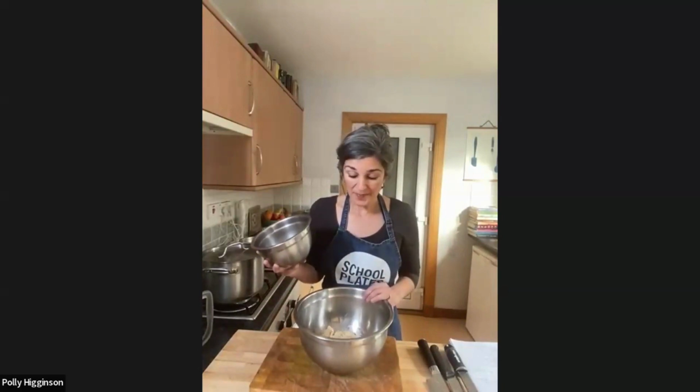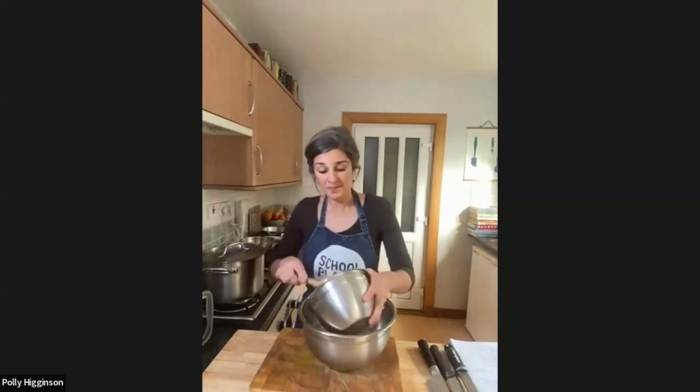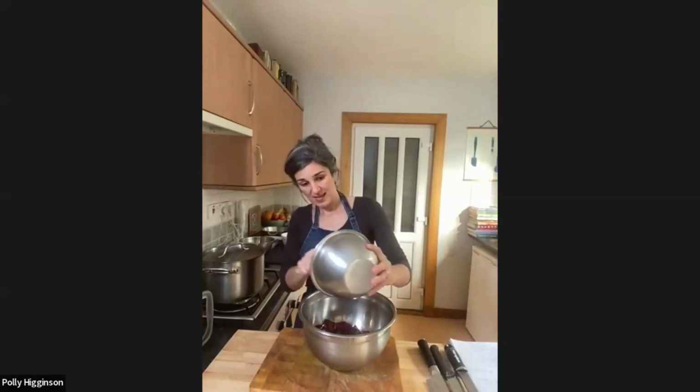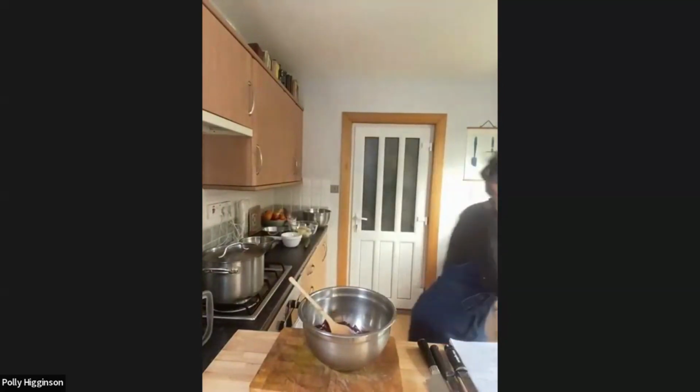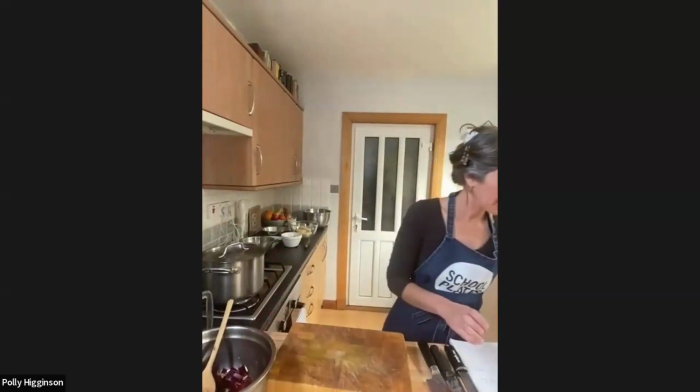Buying it raw and cooking it yourself, or buying it pre-cooked, is really economical. So I've got my butter beans and I'm going to add the beetroot in. It's such a lovely pink colour. I mean, how many pink foods can you have at school? There aren't many. It works so well for savoury dishes too. So beetroot and butter beans, and then I'm going to put in lemon juice.